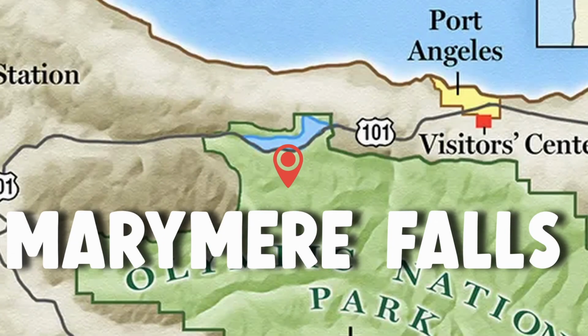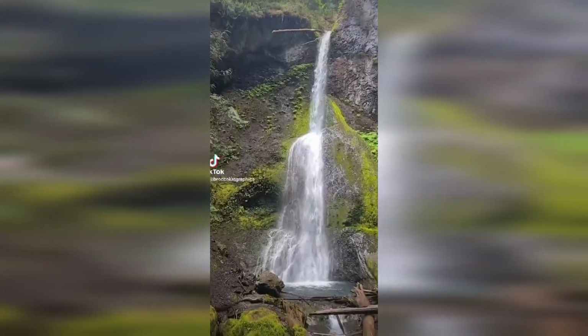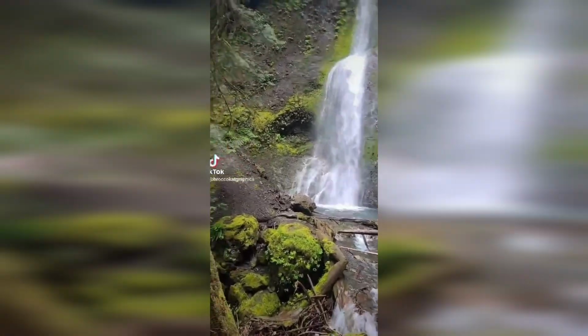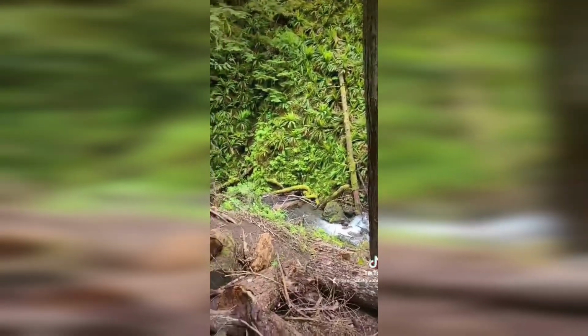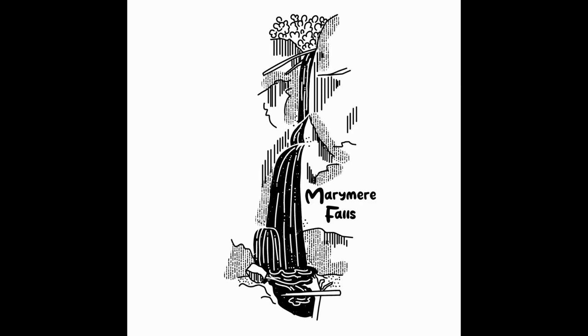And back to waterfalls. Here we are at Marymere, a hidden gem with cool mist and fern-lined paths. Probably my favorite thing about this location is how many cool snails and creatures you can find on your adventure to the falls. Feels like something hidden in the rocks, and then boom, you're there.